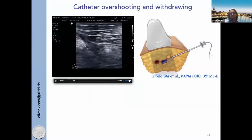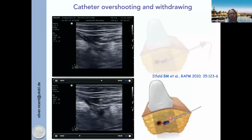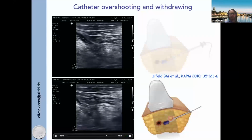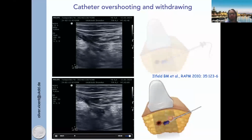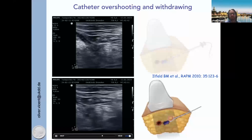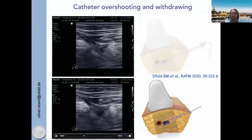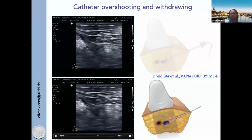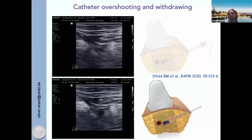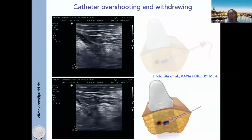That means that the catheter has to be retracted. We see it now in the video, the withdrawal of the catheter until the local anesthetic spread is in the correct space. The video is running once again, and now there's the injection in the correct target space surrounding both parts of the sciatic nerve. And we see in this picture the catheter location after the catheter retraction in the correct space.